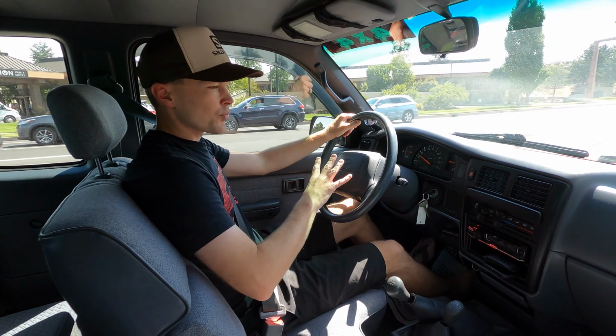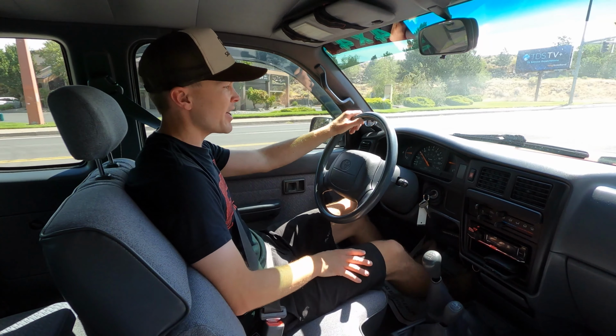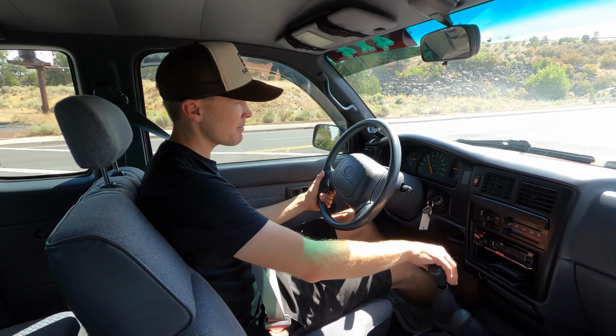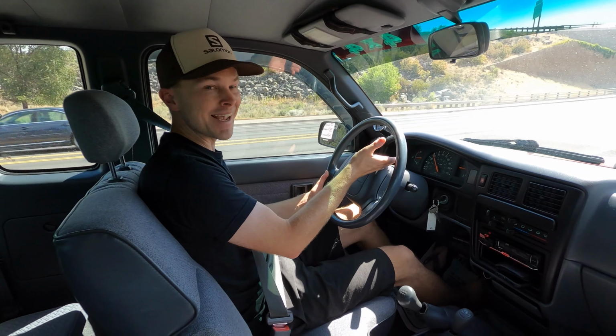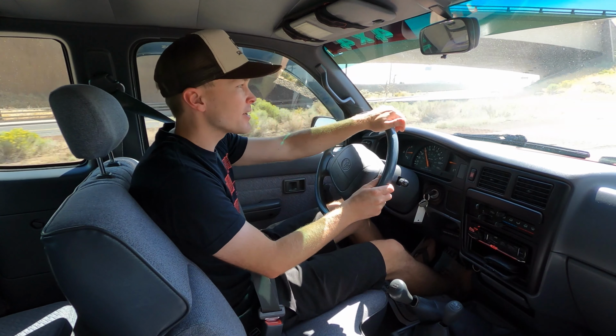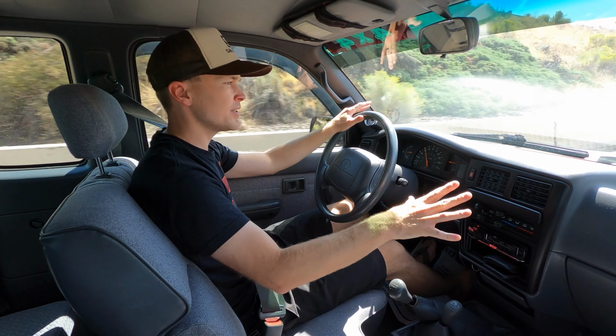There's also something that's just really nice about the simplicity that you get in this first generation model. It's got the manual transmission, we've got the manual lever here for the 4-wheel drive system. Instrument cluster's got 3 gauges. We don't even have air conditioning, manually operated windows and door locks. There's not a whole lot in here that can go wrong. And there's not a lot of distractions either.